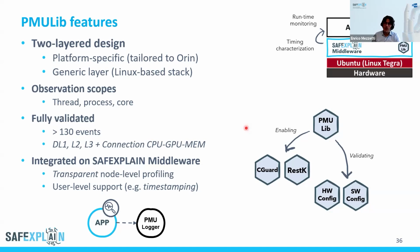And this is fully integrated in the middleware. As you were mentioning before, we have the capability to perform node-level profiling without asking for any configuration from the user, except for enabling and disabling the profiling. And we are also providing user-level support for timestamping, which is useful for coarse-grained assessment of the performance of the application. So PMU-lib is a tool that is enabling other technologies that we are going to go through briefly next, CGuard for timing interference control and SK for timing characterization, but it's also useful for validating the requirements we have from the hardware and software configuration.